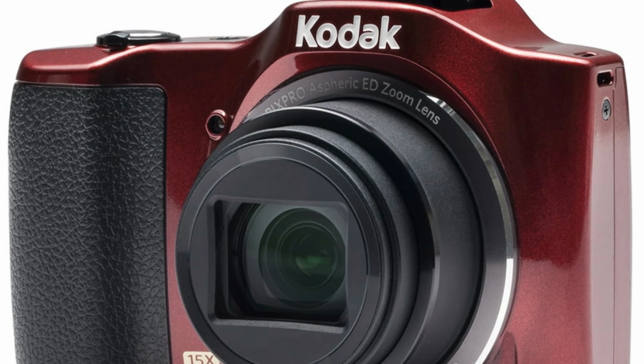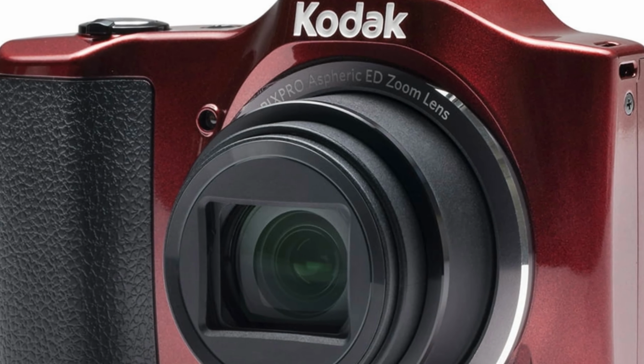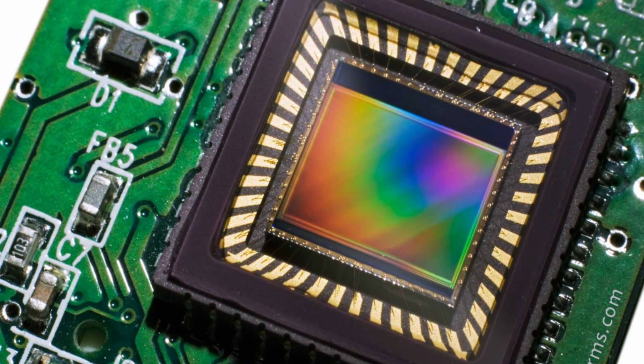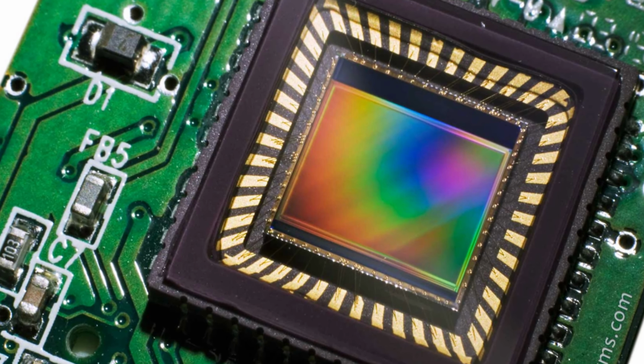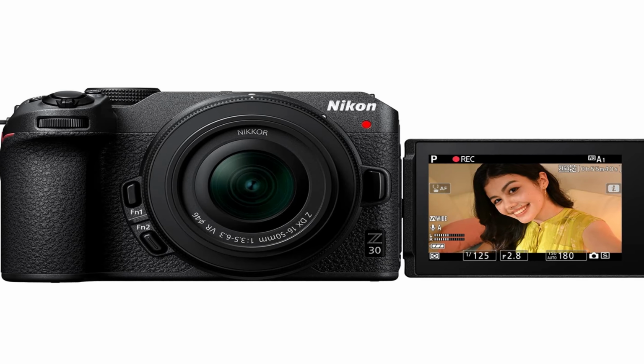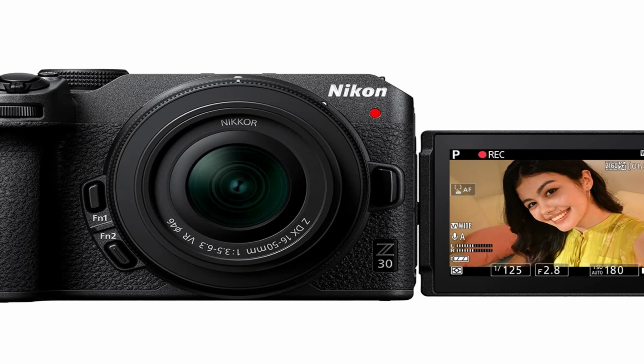Coming in at number 5, Kodak Pixpro Digital Camera. The Kodak Pixpro digital camera, specifically the Fjfjopk model, is a compact point-and-shoot with a 16-megapixel CMOS sensor, 5x optical zoom, and 1080p video. It features a 28mm wide-angle lens, making it versatile for landscapes or group shots. The build is lightweight, and it's easy to use with a 2.7-inch LCD screen.